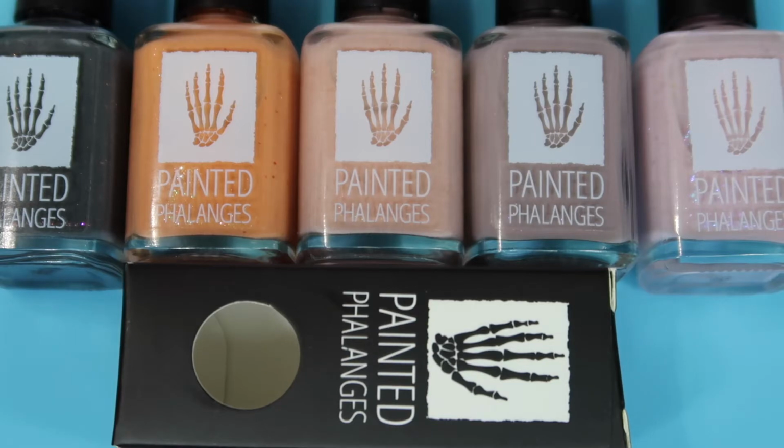And today I have swatches of these nail polishes from Painted Phalanges releasing in the month of November.